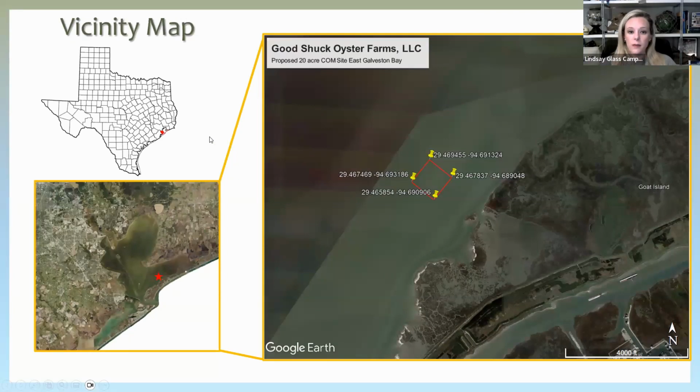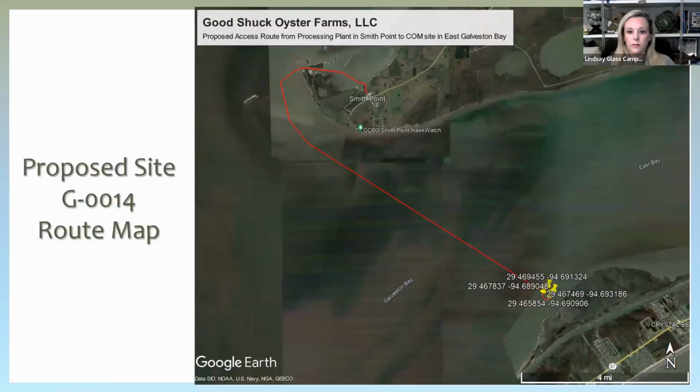Kind of the vicinity map, again, this is located in Galveston County on Galveston Bay over on the Bolivar Peninsula. And then here are the 4 corner coordinates. This is near what is often called Goat Island in that area. The proposed route map of how they will access the site would be leaving from the harbor at Smith Point and going across East Bay to their site.